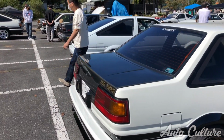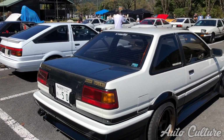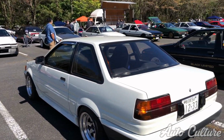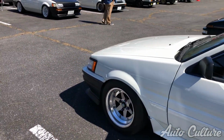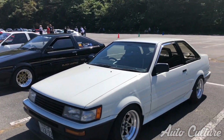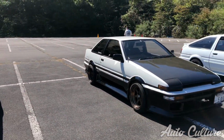Interesting, I've never seen anybody run a carbon trunk as well. You see them with carbon hoods quite a lot, but never with a trunk. And you also have an 11 coupe here. I believe these are, if my knowledge is correct, long champs. I could be wrong. But yeah, I think coupes are definitely a little bit more sexy for me than hatches.